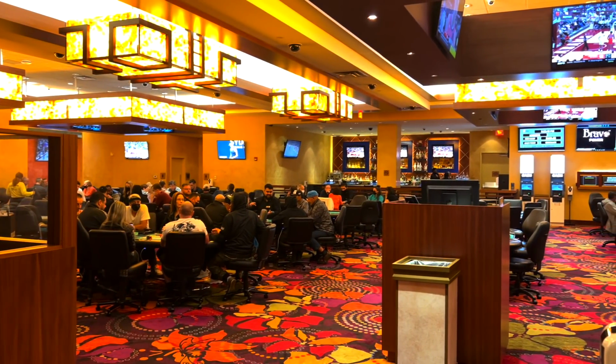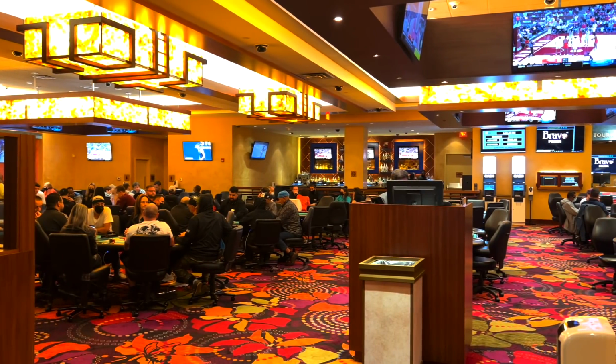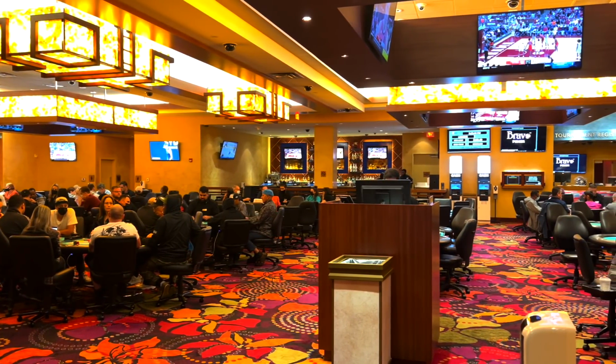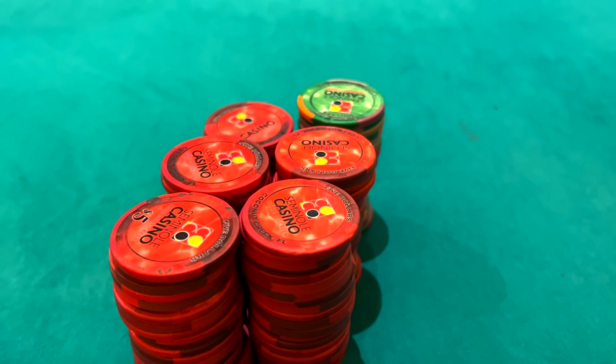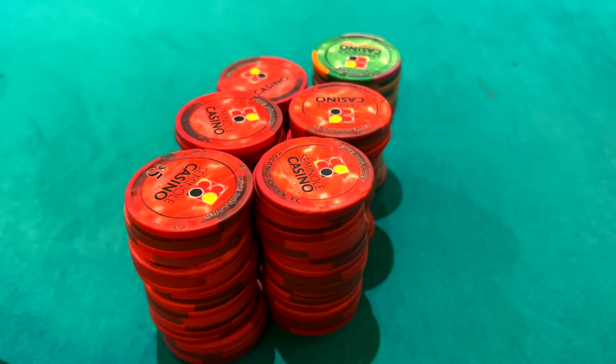There's a little bar in the back if you want to get a drink, and basically this room is just everything you want in a poker room. So be sure to check it out down here at Seminole Casino Coconut Creek. As for today, we're going to play a 2-5 game and we're in for $1,000.